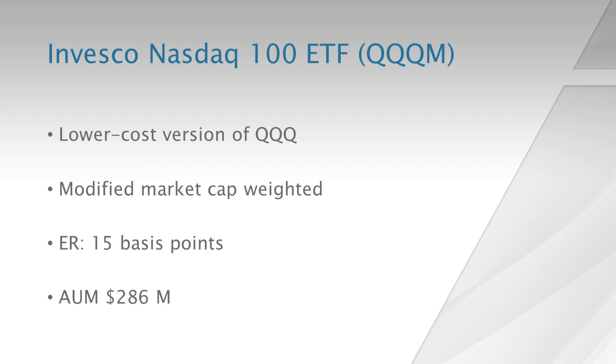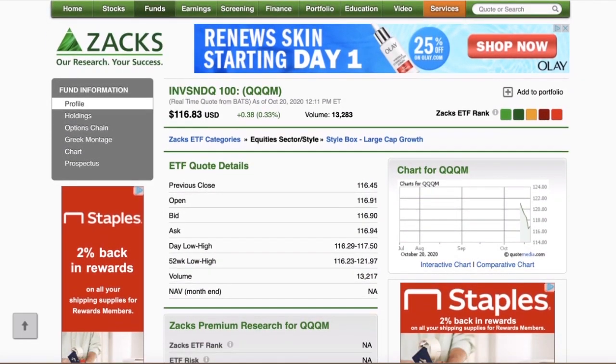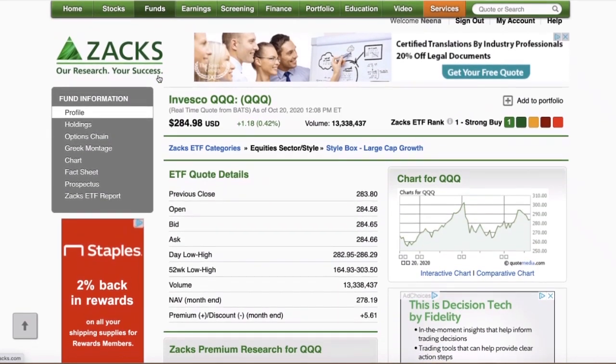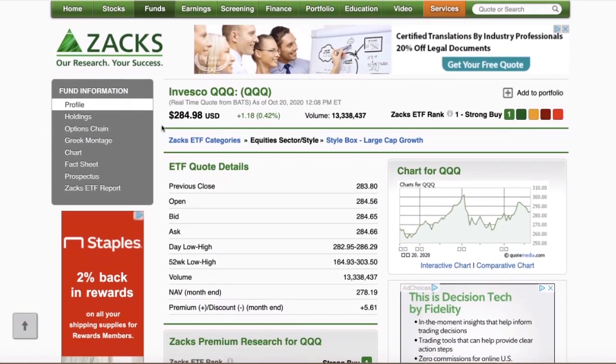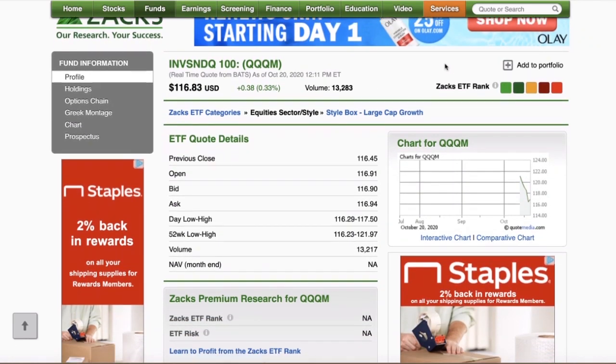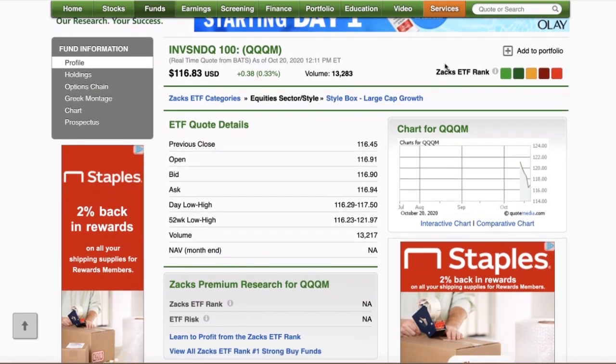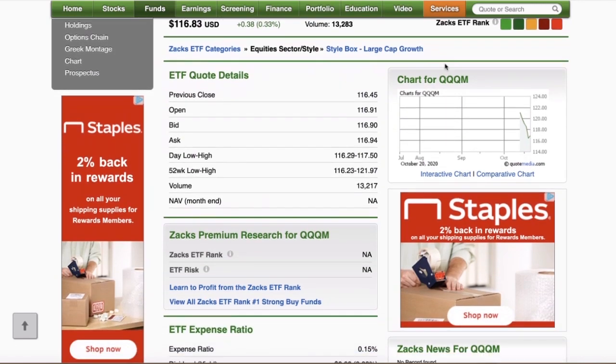This launched just last week and has already gathered 286 million in assets, and I expect assets to continue to grow for the ETF because it's basically a cheaper version of QQQ. Again, you can go to the quote page on Zacks.com, and quickly I'll show the share price. You will see that the older QQQ is trading around 285 currently. QQQM is about $117. So if you want to invest smaller dollar amounts at a time, then you can take a look at the ETF.